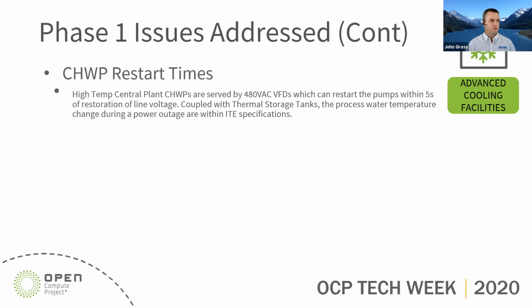And then the other big one is the chilled water pump restart times. Now, one piece of this, I mentioned that our design allowed the high temperature plant to serve as the +1 for the low temperature plant and the enterprise. It's actually set up so that if the large plant encounters a power failure, the high temperature plant will roll over and pick up the enterprise as well, so that the enterprise doesn't go through a transient condition that exceeds the limits.